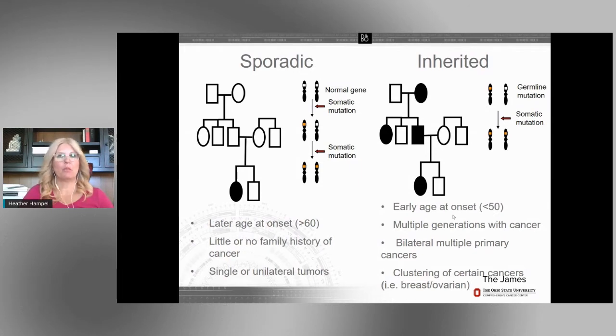I think people are well aware that breast and ovarian cancer run together in families. I don't think people necessarily know that prostate and pancreatic cancer are also seen in our breast and ovarian cancer families. And people are much less aware of Lynch syndrome, which we're going to talk about today, which causes an increased risk for colon, uterine, ovarian, and stomach cancers.